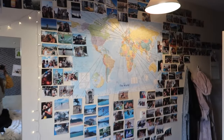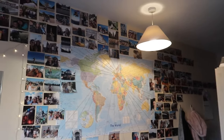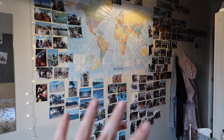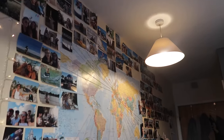This is the room in full. I have pictures from most of the places I've been. The most frequently asked question when people see this is, how long did it take? It took me about a day, and then it probably took me about another 8 hours printing all the photos and organizing them into what place they were at. But yeah, so there's that.